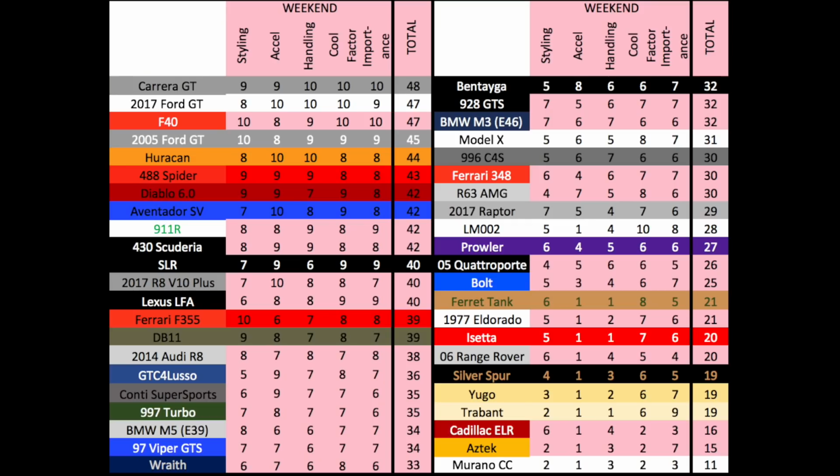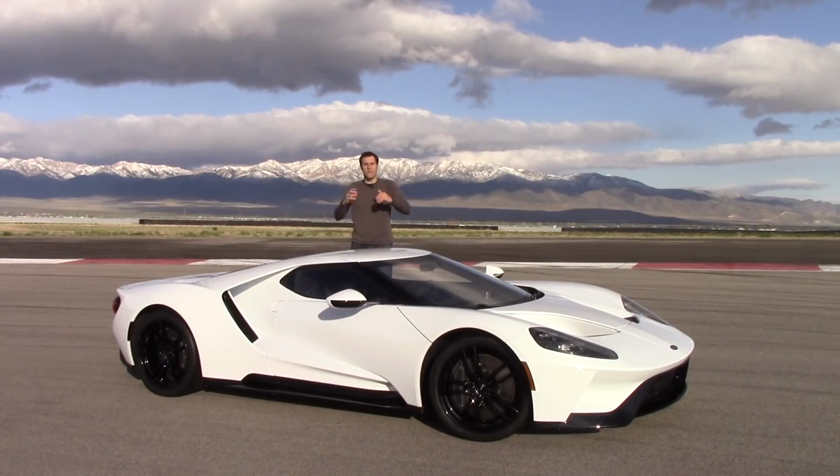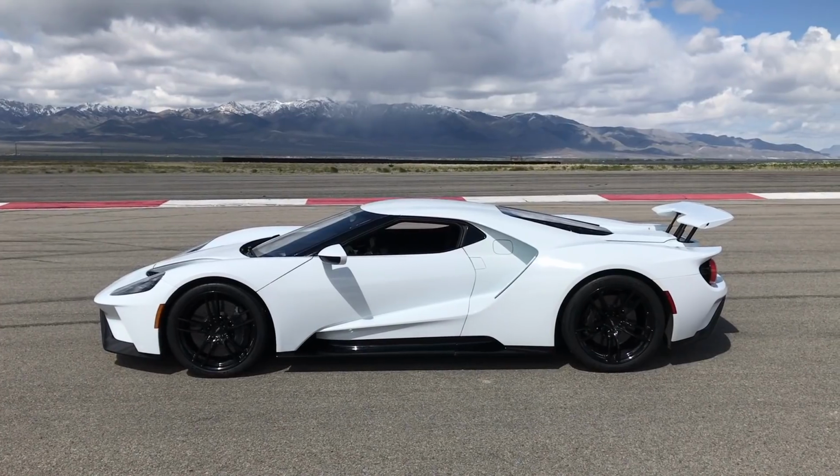Add it all up, and here's our new chart of weekend DougScores. This one highlights all the new additions, and this one shows what it looks like now. Yes, there's a new weekend DougScore champion in the Porsche Carrera GT, earning a 48 out of 50, amazingly close to a perfect score. Of course, there are a few other notable finishes here. For example, the new Ford GT tied the F40, an amazing 47 out of 50.